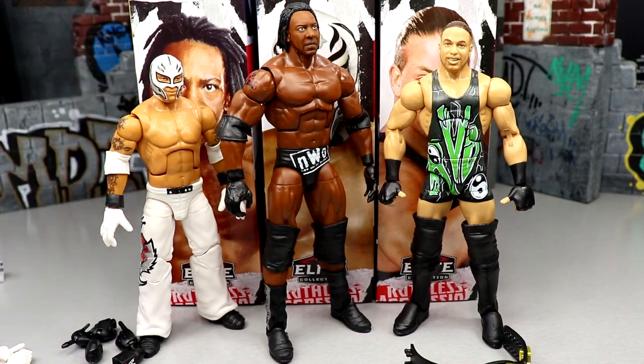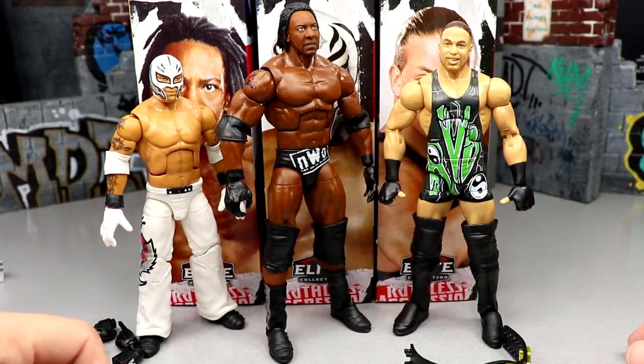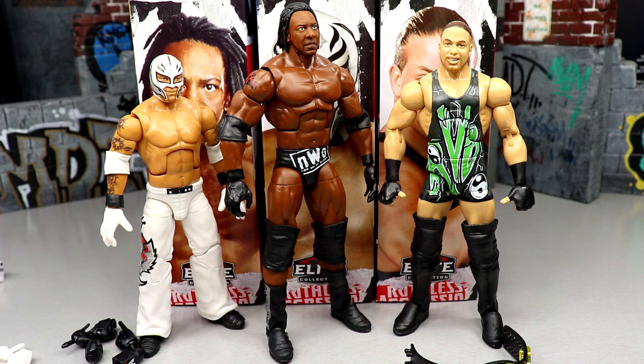I'll submit it. Get out of here, Xbox. I'd probably submit this, RVD, Booker T, Rey Mysterio. This would be my top 3, I think. It's hard to compete with RVD. I know it's a repeat head. It's not my favorite gear, but still, any RVD Elite, since we've had them so scarcely, is going to go to the top of the list. And you know what? You can fight me in the comment section down below. But that is going to wrap up today's WWE Elite figure review.